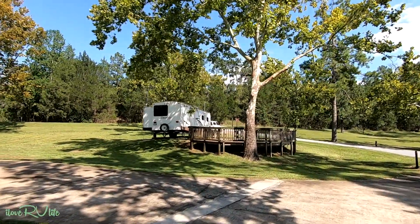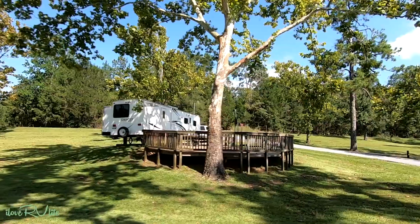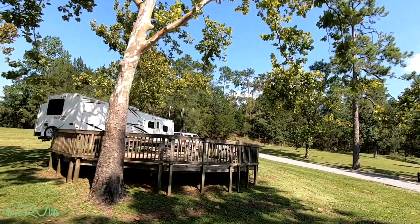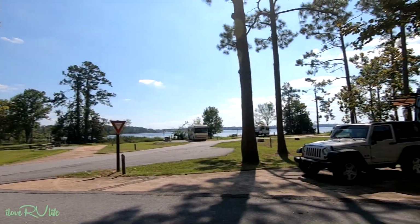I'm not going to go up there and bother him. But there's this deck. That's 36, if you like something like that, right at the end of Loop C. And then you have that for a view. Well, I'm coming out of Loop C. That's behind me. Isn't that nice? Wow.